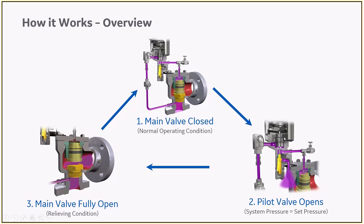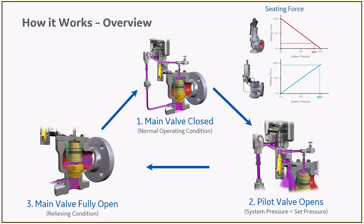But anyway, after the spring contracts and the pressure from the dome relieves, we see the main valve open. Depending on whether you have a modulating pilot or a pop-acting pilot, that will dictate how the piston acts inside the main valve. But the pressure and the force underneath the piston will be enough to raise the piston and flow the valve. Once that pressure comes back down, the spring will contract back down, the pressure will reload back into the dome, and the main valve will shut again, returning to the 98% of seat tightness.